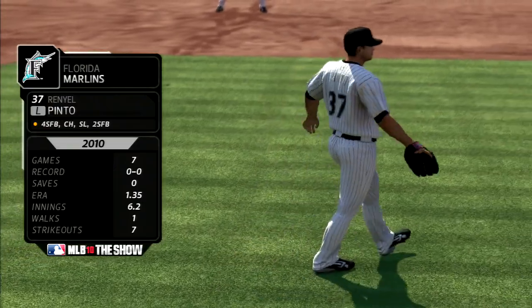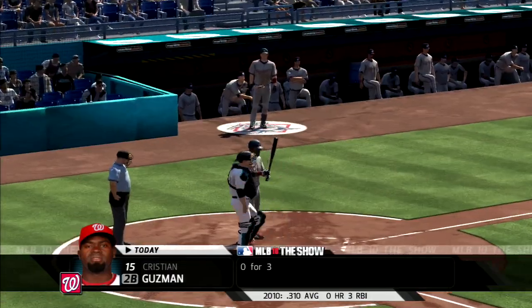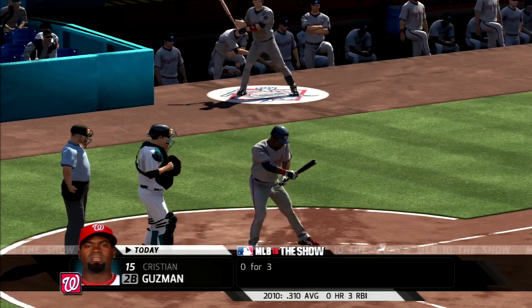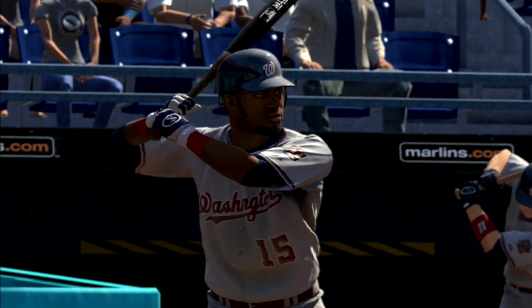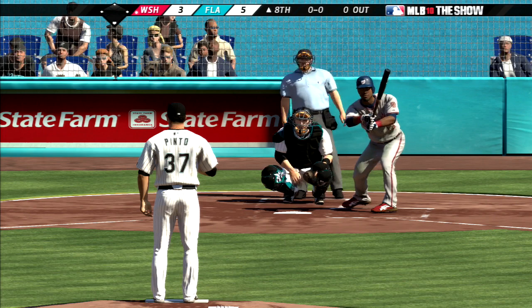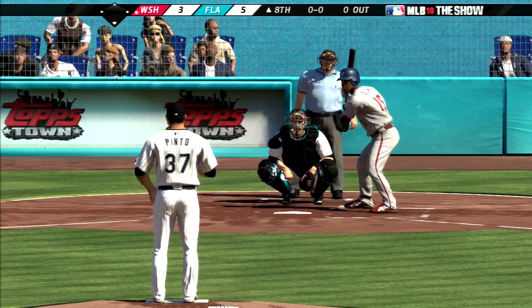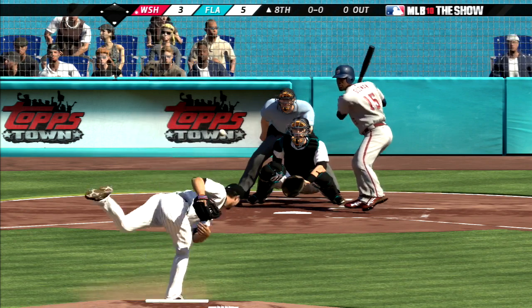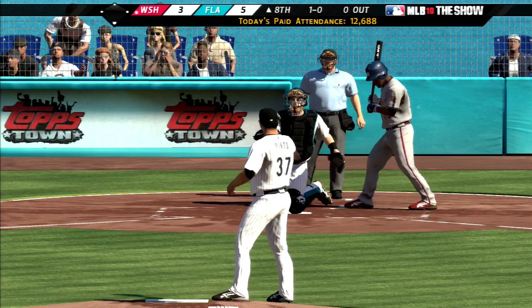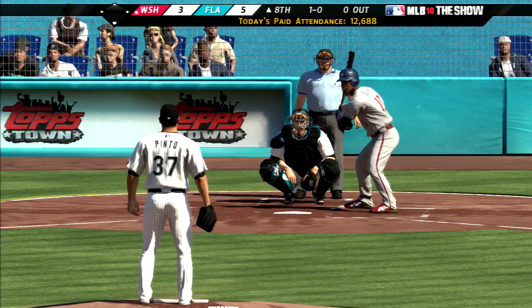A new pitcher is set to go now, as we'll get a look at the Venezuelan-born left-hander Reniel Pinto. Christian Guzman will lead things off now for Washington. He'll be followed by Ryan Zimmerman and Adam Dunn. Christian Guzman. Check swing, but he held up in time. Ball 1. And that thing started in the zone, so that's a good job to hold back at the last second.